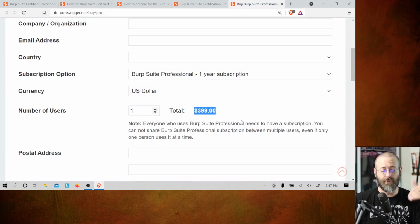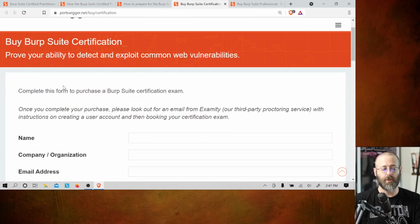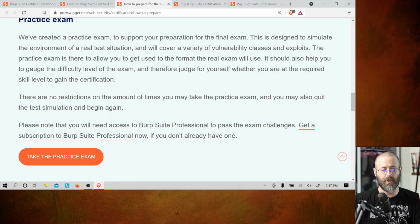So just be aware, $400 is the ticket price to ride to get that Burp Suite Pro. And then here's the buy your Burp Suite certification area. And there's your extra $100. So this is going to be a $500 package from start to finish, okay? In some way, shape, or form. Maybe that's done at once. Maybe that's done in piecemeal, whatever.